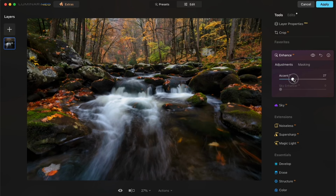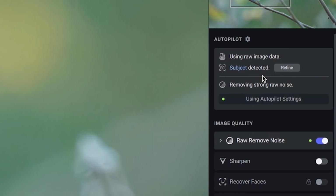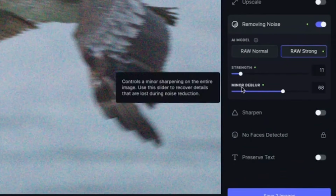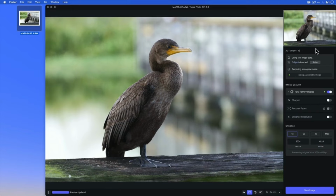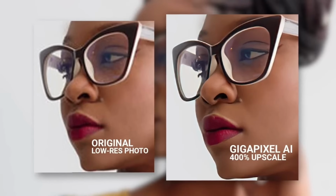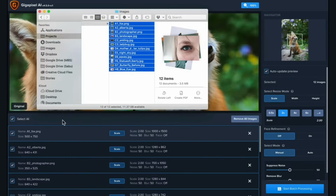Topaz Photo AI. Topaz Photo AI is a great option to consider. It provides a range of powerful photo editing tools, including Denoise AI, Sharpen AI, and Gigapixel AI, all conveniently accessible in a single platform. The main features of this product include a user-friendly dashboard, the ability to remove and reduce noise, and the capability to enhance image quality. Topaz Photo AI is known for its user-friendly interface, impressive noise reduction capabilities, advanced upscaling features, and the added convenience of having multiple AI tools available in autopilot.